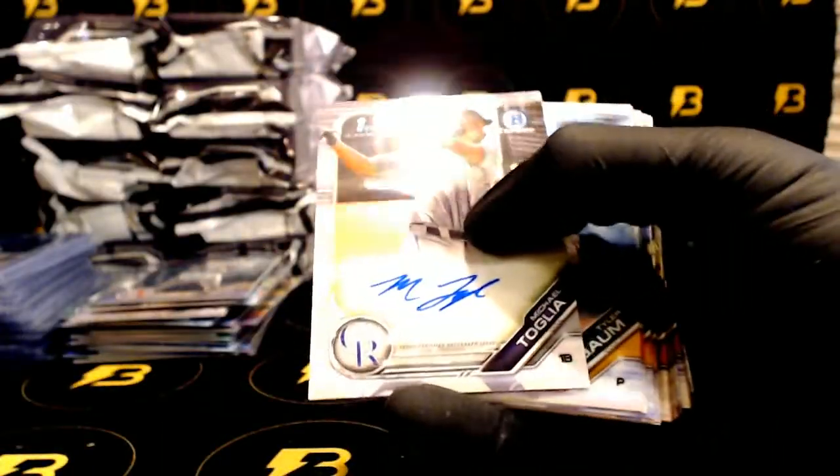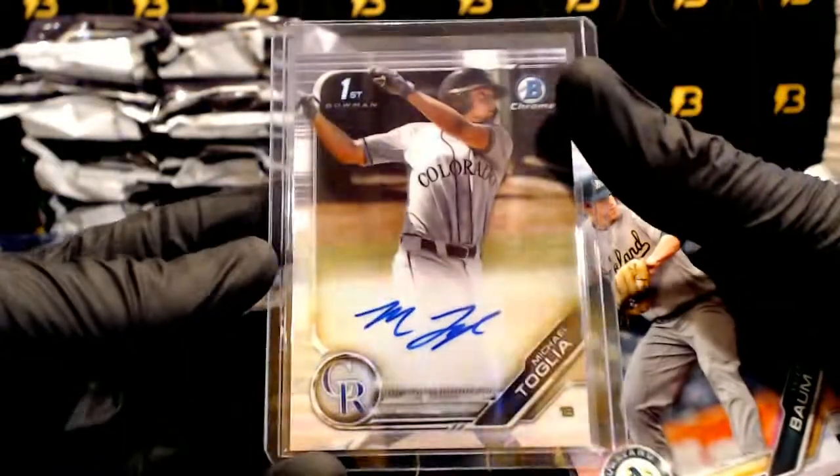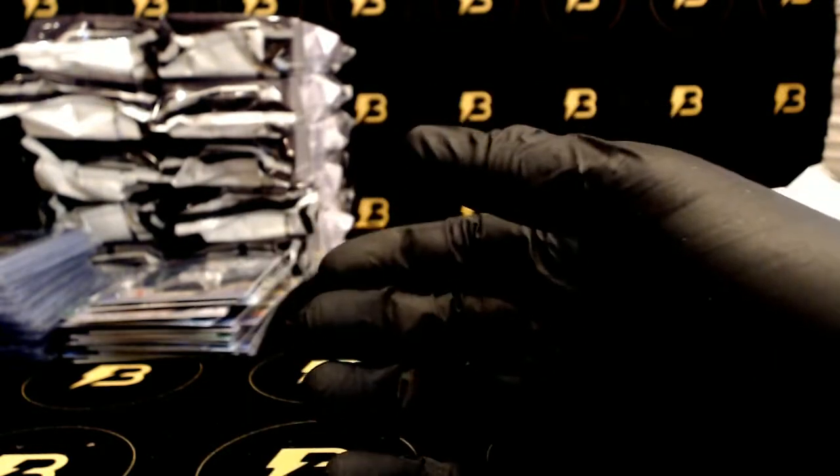We got Varshow going out to the Diamondbacks at 250. And Toglia going out to the Rockies, first Bowman autograph. All right, two stacks left, guys.